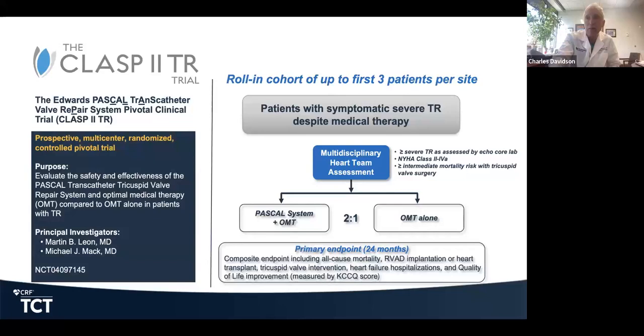As I said earlier, there are 2 pivotal trials ongoing right now that will answer this question more readily. The roll-in cohort I talked about, I'm going to show you a few more data points from that. That is a randomized trial comparing the PASCAL device with optimal medical therapy to optimal medical therapy alone, with a 2-to-1 randomization. Composite endpoint of all-cause mortality, RVAD, heart transplant, tricuspid valve intervention, heart failure hospitalization, and the KCCQ score of quality of life improvement. These people all have to have severe TR and have to have symptoms greater than 2 NYHA.